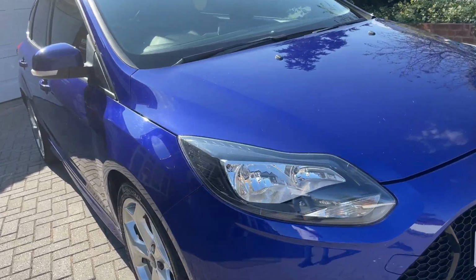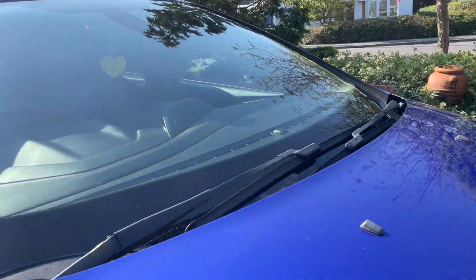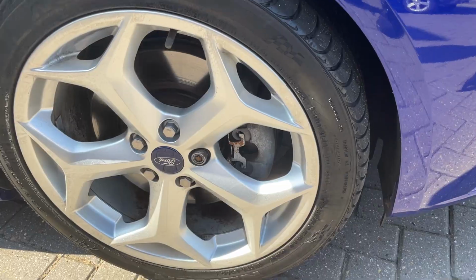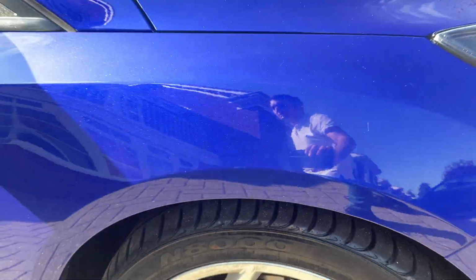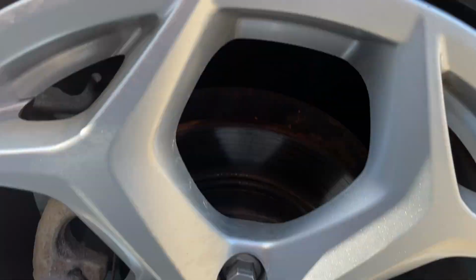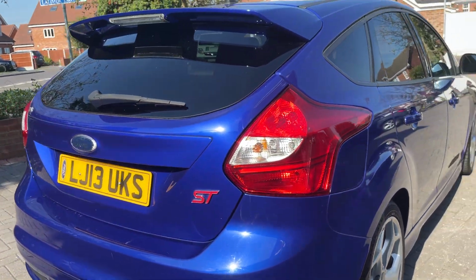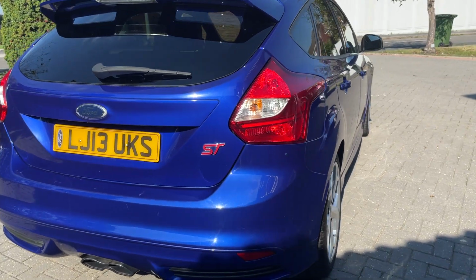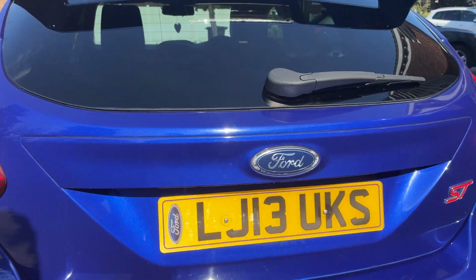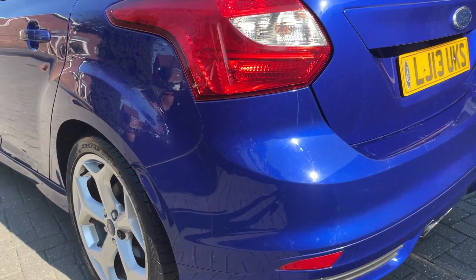Right. Across the windscreen. Front right wheel, front right tyre. Down the side. There's a couple of watermarks there, but they'll come off, just where it's quite sunny. Don't get the car clean, it's dry quickly. Right, got another big ST logo there. A big exhaust.